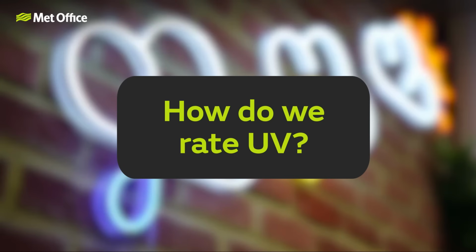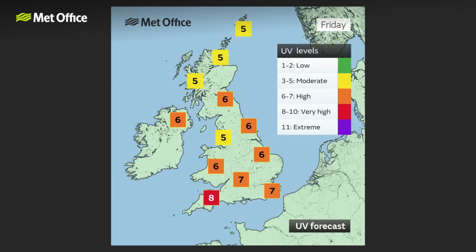How do we rate UV? We measure UV using the ultraviolet index. 1 on the index is very low, while 10 is very high. Now, it can go higher than 10, and in fact regularly does around the Mediterranean in the summer months. Anything above 10 is considered extreme.